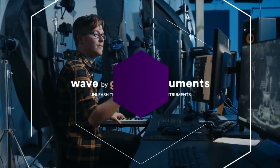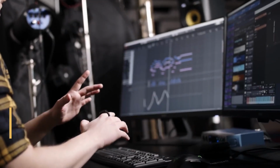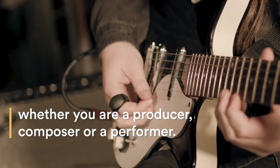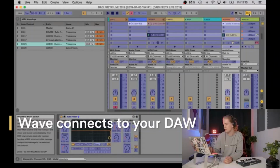Wave is the ring that lets you easily control sound, shape effects and send commands using the motion of your hand. A patent-pending gesture engine gives you access to 6 unique gestures: tilt, pan, roll, vibrato, tap and click, with 3 accessible buttons to trigger on toggle, hold and moment toggle.